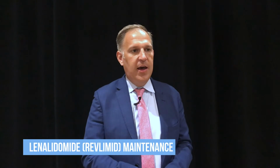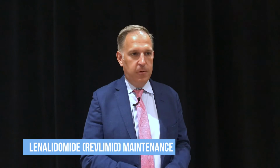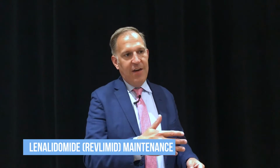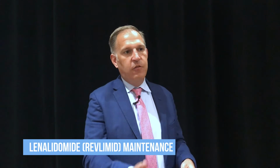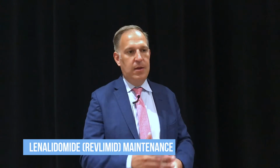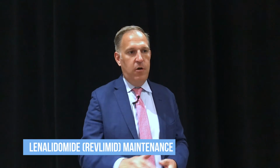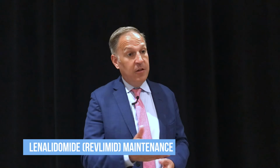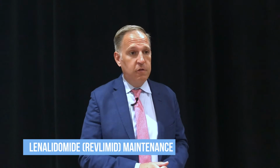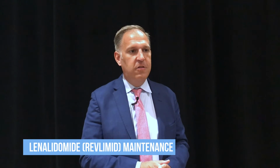So the most commonly used maintenance strategy is lenalidomide or Revlimid, typically given as a single agent. Multiple phase 3 studies have been performed comparing lenalidomide to placebo or lenalidomide to no maintenance therapy. And whether it's after stem cell transplant or whether it's done in a non-transplant setting, over and over again, the use of lenalidomide maintenance therapy significantly prolongs remission. And that's been shown across multiple phase 3 studies. And in the transplant setting in particular, there is what appears to be an overall survival advantage that has emerged with the use of lenalidomide maintenance therapy. So it is considered the standard of care for maintenance therapy in myeloma patients.